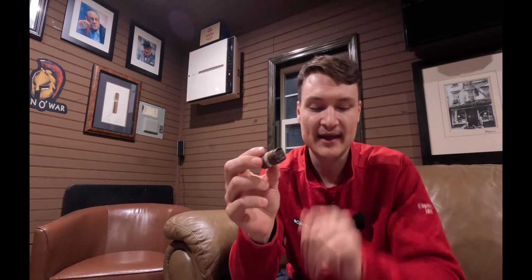A fantastic score. And then we got a pre-light of 10 out of 10. Very nice even roll. Good firm spring, and that draw was ideal. Very good looking wrapper here to start. The combustion was absolutely dead nuts perfect throughout this whole thing. Perfect char line. Great solid ash. Ideal draw. Just phenomenal. Nice cold temperature from the smoke.